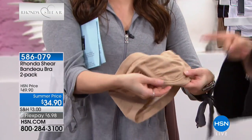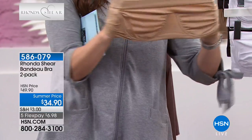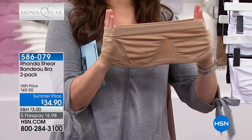And thank you for doing that. The underwire moves with you, as opposed to it, because it's knitted in. So this molds to you.